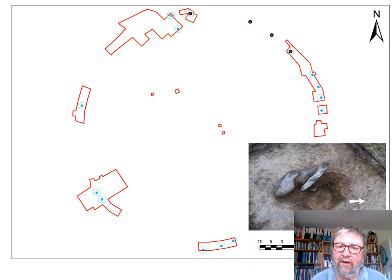We carried out excavations here in 2017 and then in 2018, and we discovered that the 4 stones, marked by the black and red circles, were just a few of the features left by this monument, and the blue features marked here were holes, features of other sorts.